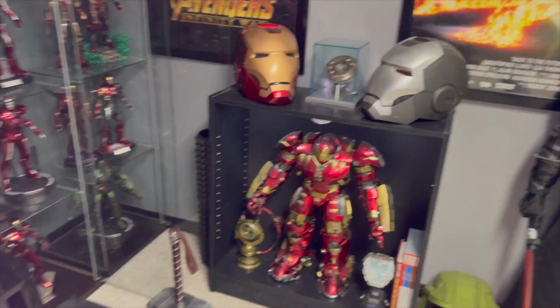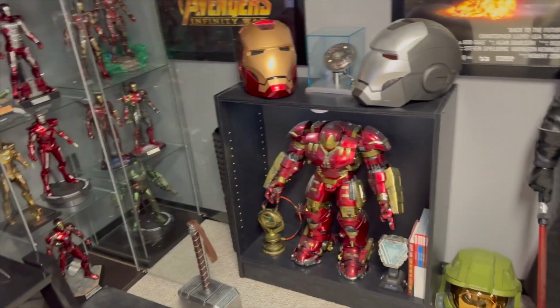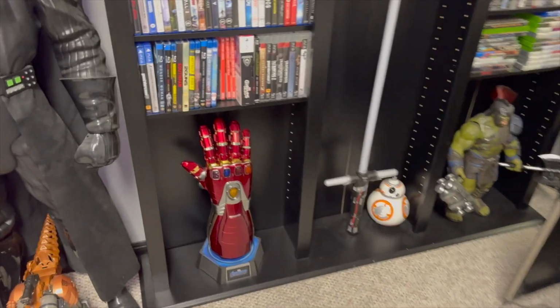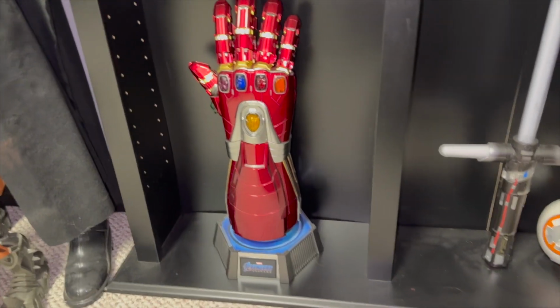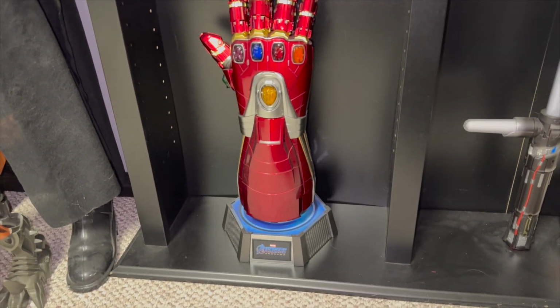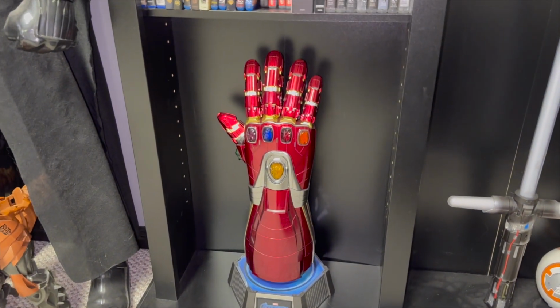So that's like the Iron Man section, I guess. There is one other piece that's Iron Man related, but it's not in that corner. It's on the media display case right here. And that is the Nano Gauntlet, which Tony Stark uses in Avengers Endgame. So you can see here, it's 1:1 scale. We've got the Avengers Endgame logo on the display base, and this thing is awesome.